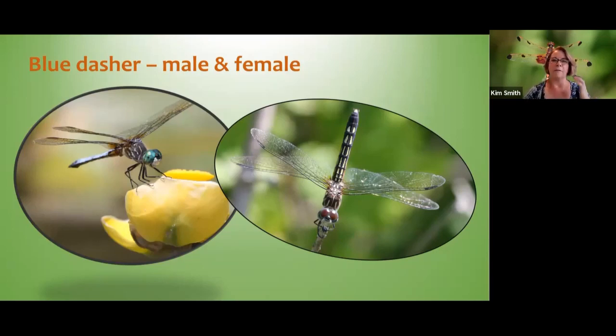And I'll never forget the first time that I found what I thought was a really exotic and rare dragonfly. I was at Maumee Bay State Park. I was taking dozens of pictures and already starting to build the story in my head to tell my friends about this fantastic dragonfly that I found. And I got home and found out it was a female blue dasher. So for some reason, I had never seen the female, right?